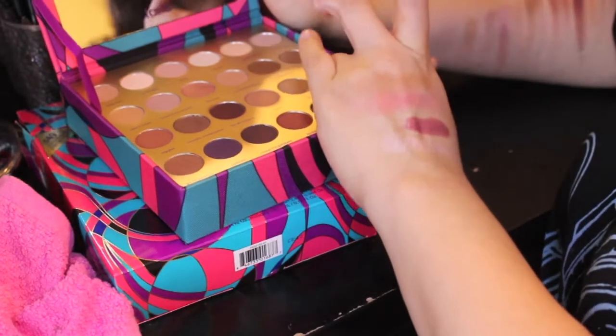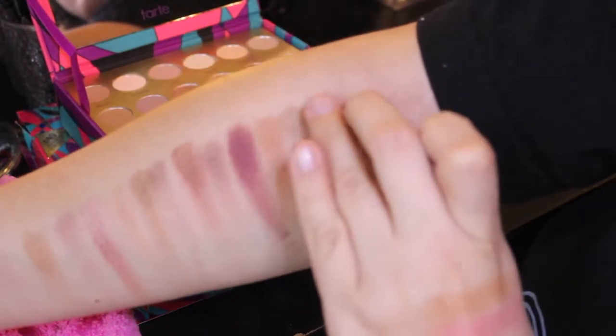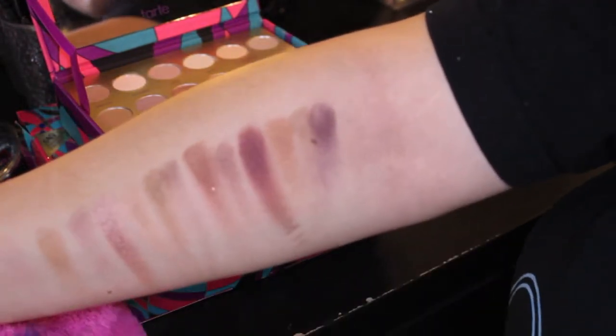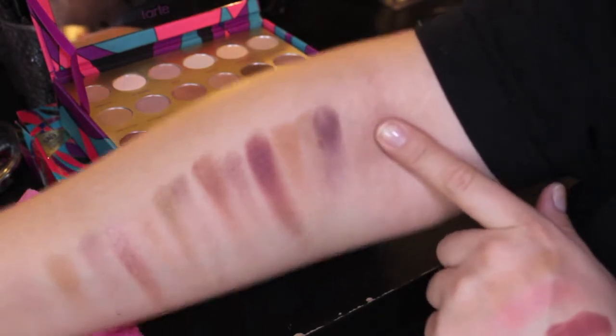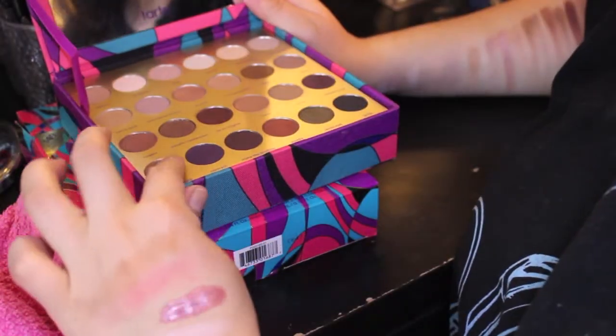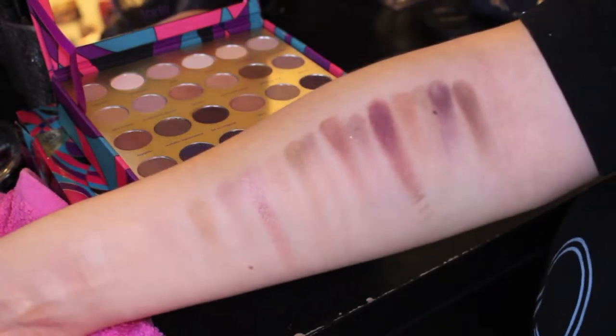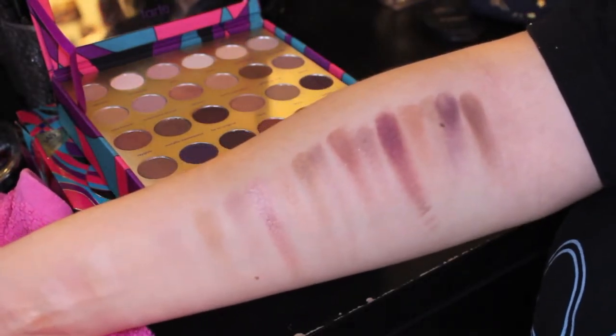You have Kaleidoscope, which is a dark purple, and I think this is going to be super pretty if you were to do this all over the lids. So go for Baruch, right here I guess. Perfect dark brown, perfect for underneath the lash line to smoke it out.